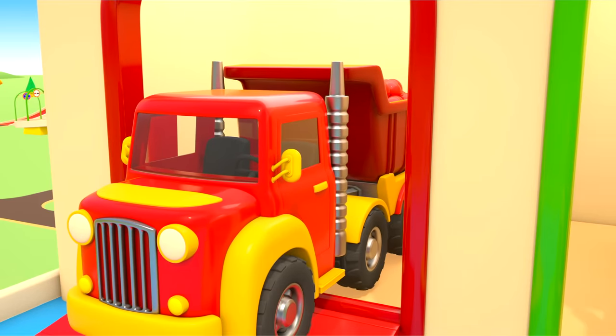This is the cement mixture for the foundation. Today, the cars will build a house. Done! You can go. Oh, the concrete mixer is stuck in the mud. Now all the cars are dirty. But the concrete mixer was able to get free. Good job!